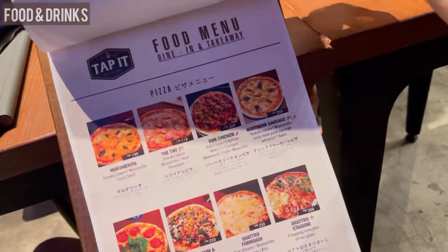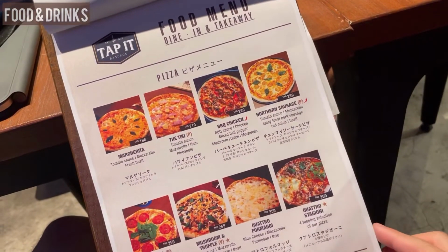I also had a chance to dine at Tap In, the beer bar on the ground floor.